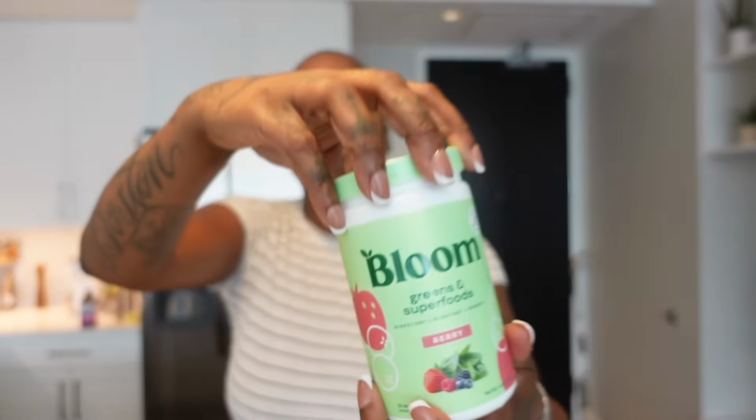One of the things I also picked up was this super green from Bloom. You guys have probably seen this all over the internet, but basically it's a super green food powder, a natural substance blended from fruits and vegetables. This is the berry flavor. This is super digestive. It's good for energy. It's good for bloating, all that. And when you have PCOS, you deal with a lot of these things. A super green is something I've wanted to try and for whatever reason haven't. But like I said, I'm not playing no more. I have to take my health serious.